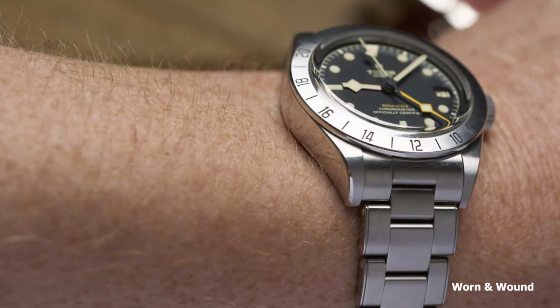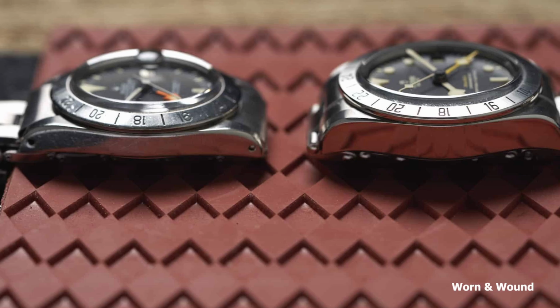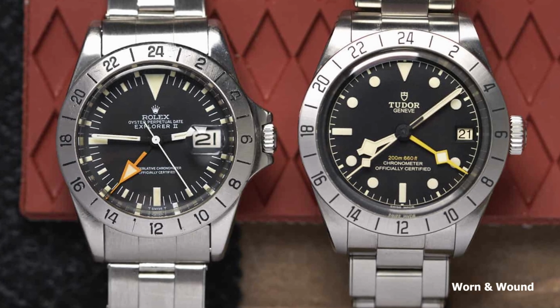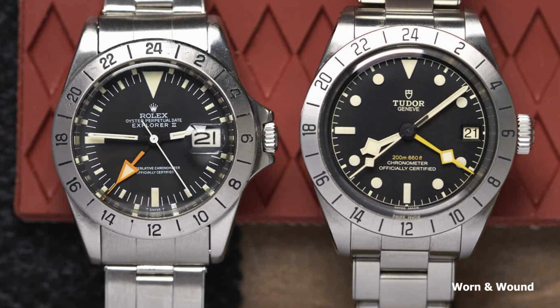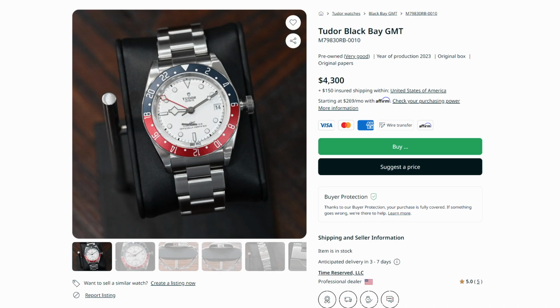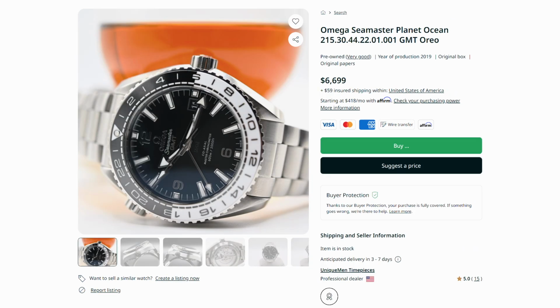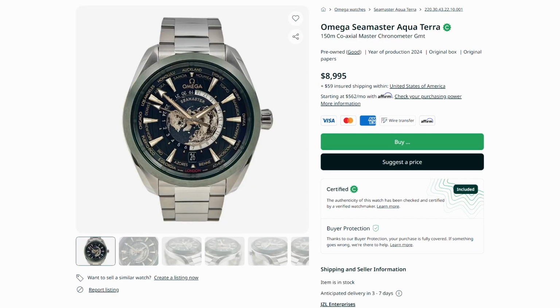The Tudor Black Bay Pro is a bit thick, but a natural comparison because the design draws heavy inspiration from the Explorer II reference 1655. You may also like the look and the price of the Tudor Black Bay GMT with the red and blue bezel. For Omega, you have well-built, functional options like the Seamaster Aquaterra GMT, the robust Planet Ocean GMT, or the Aquaterra World Time if you like to lean a little more refined.